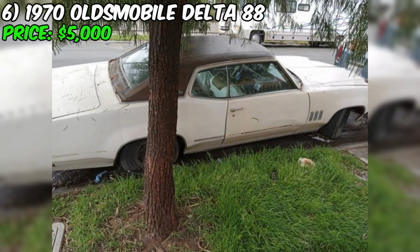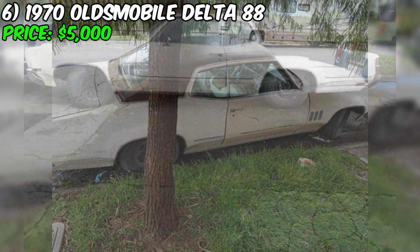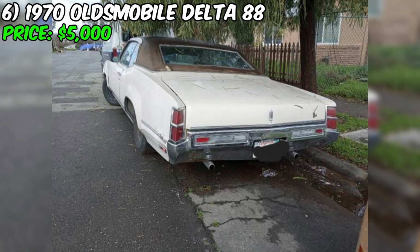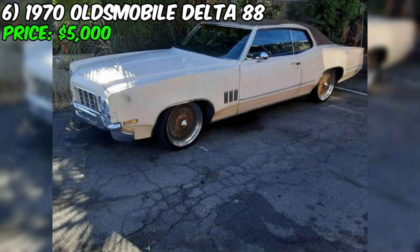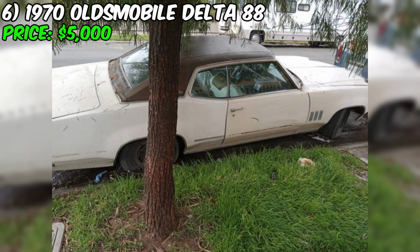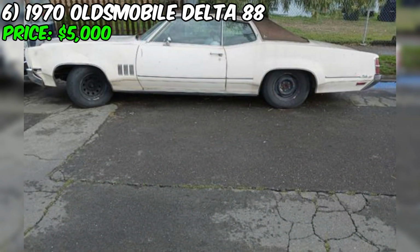Under the hood, you'll find a classic 8-cylinder engine, which is exactly what you'd expect from a full-size American car of this vintage. These engines are known for their smooth power delivery and impressive torque, so you can bet that this Delta 88 has some serious get up and go. The automatic transmission is another nice touch, as it makes the car more accessible and easier to drive for a wider range of enthusiasts.